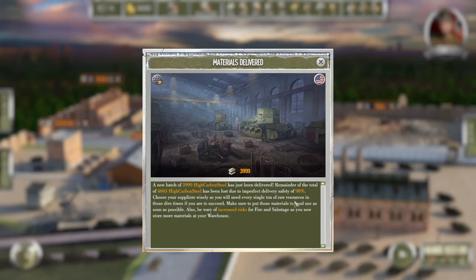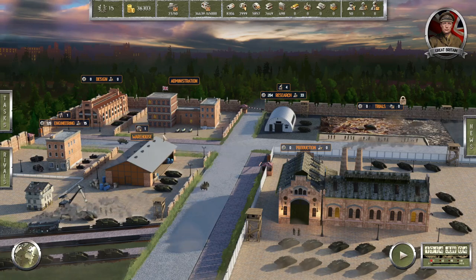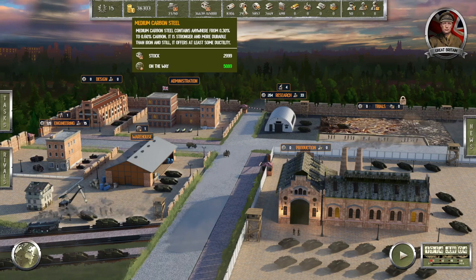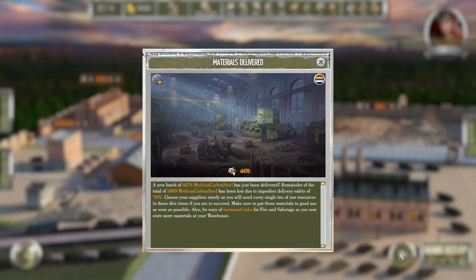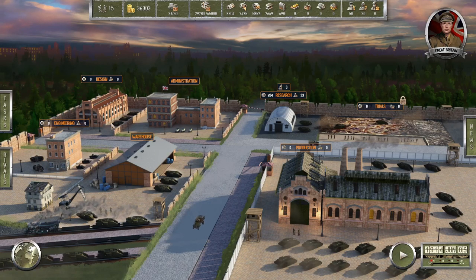And keep going. Alright, we received our high carbon steel. We get some medium carbon steel in 2 days. It says one there, but 2 days here, I don't know why. And that's medium carbon steel coming, right? Yeah. Okay, so I think I'm good on supplies. Alright, so we got the medium carbon steel. We lost quite a lot of it, but the wicked running gear is done.